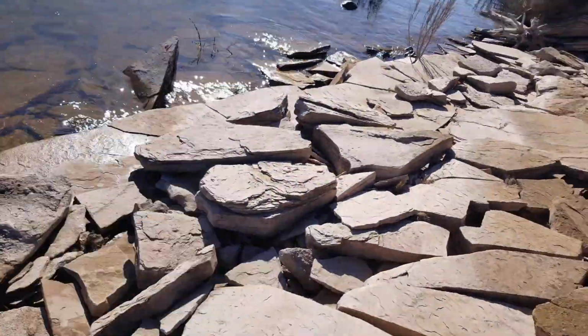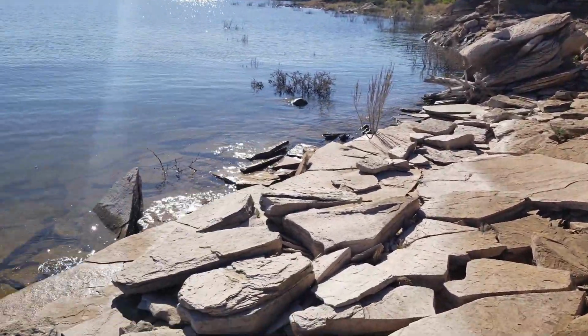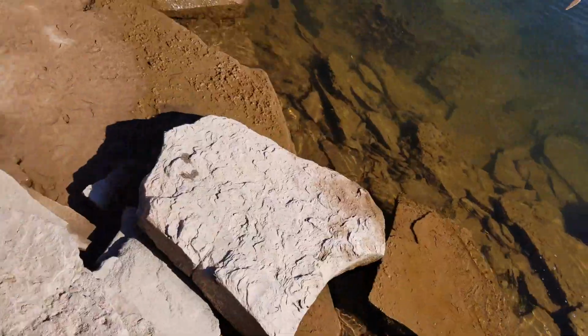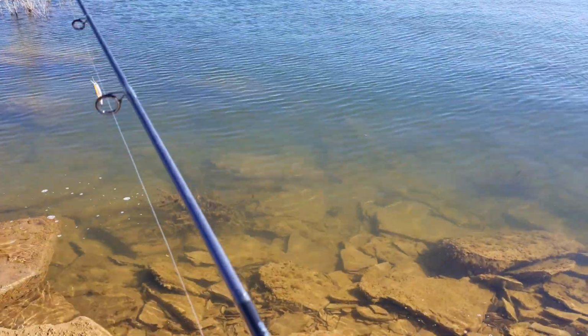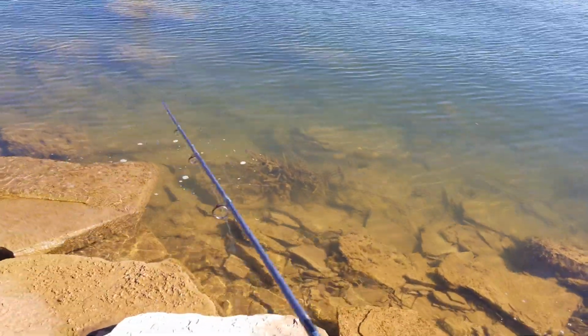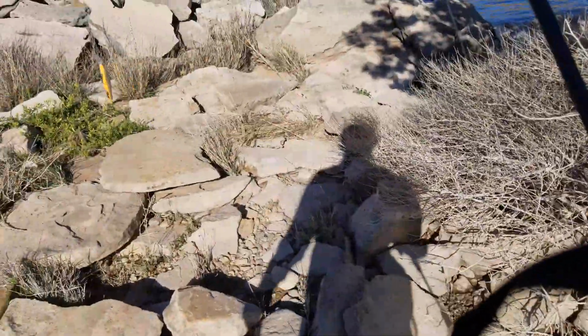I was up on this rock and I hooked a little largemouth, probably about right here. I was cross casting. Moving this a little bit. This water is a little bit deeper, and there's a little bit more cover out here to the left and right. I'm gonna try by the dam here.